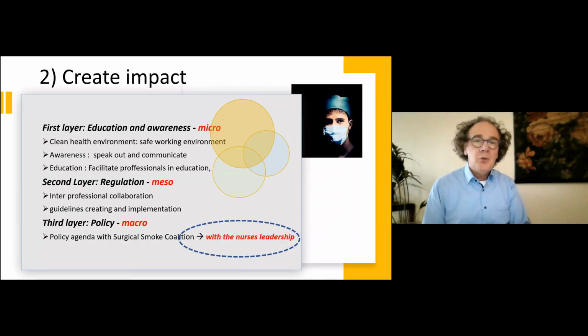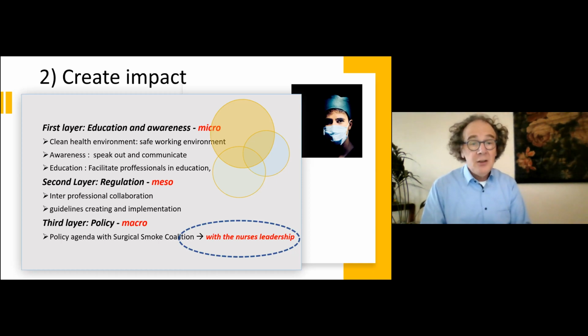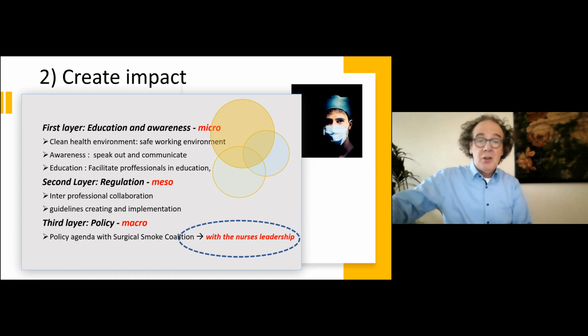Secondly, you have to create impact, and the first layer is education and awareness. So see that there's a clean environment, a safe working environment. Speak about it and communicate it in your direct environment, but also initiate education. Then the second layer is also go to meso levels. Just seek interprofessional collaboration.